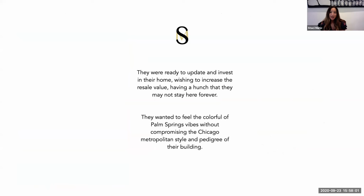So they were ready to update and invest in the property. They wanted to increase the resale value, and you'll see in the before photos, they called it Boca Beige. They just wanted to live with some color and have their main suite feel like them and bring a little bit of Palm Springs flavor to their home in Chicago without fighting some of the very traditional elements. Even though the Carlisle was built in the mid-century, the interior finishes are quite traditional, though there are many modern elements too, like floor-to-ceiling glass windows. So it was really a delicate balance between maintaining the integrity and making it feel like their own.